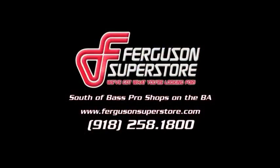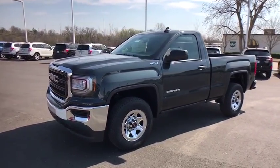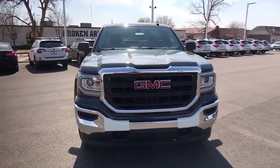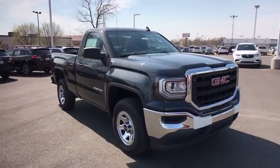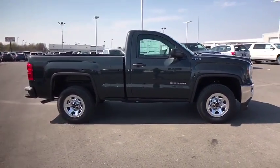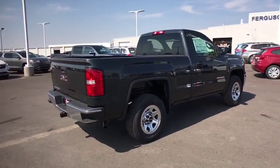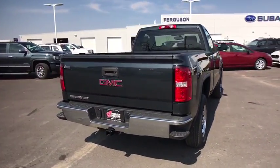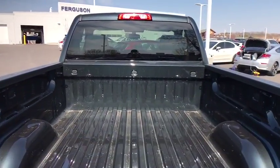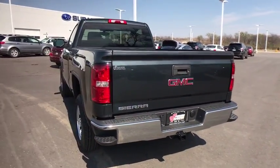Ferguson Superstore. The 2017 GMC Sierra 1500. The Sierra 1500 offers a 5-star frontal and side crash test rating and a combination of mechanics and aerodynamics that give it better conventional V8 fuel economy than any competitor. Sierra 1500 now comes standard with a Vortec 6.2-liter and 5.3-liter V8 engine and an electronically controlled automatic transmission that combines high max hauling capability with precise control.